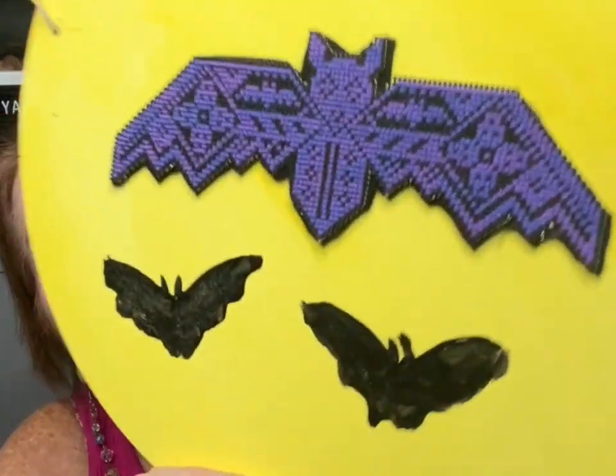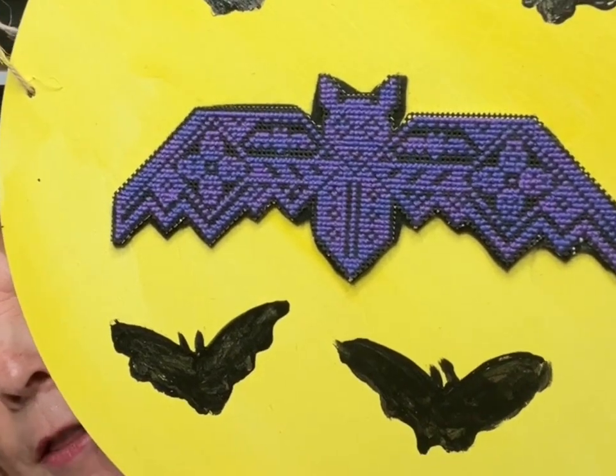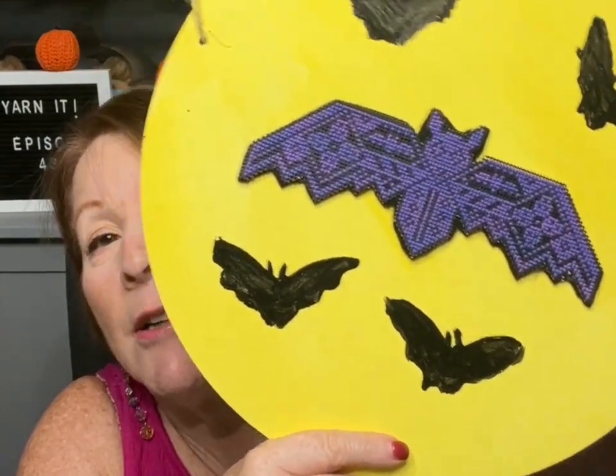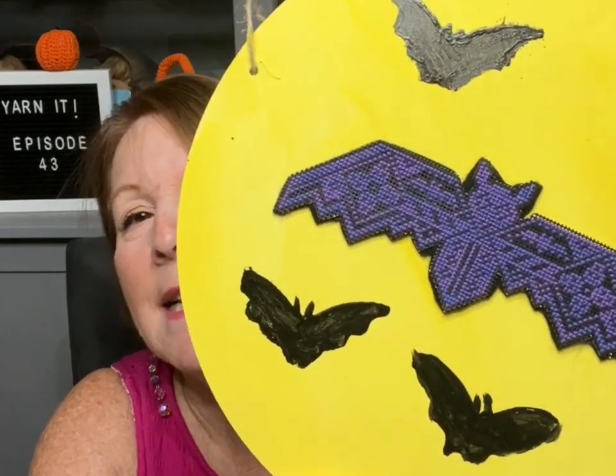And so with the only 1 color, and the pattern was pretty simple, it went pretty quick, the chart on the bats. So then I didn't know what to do with it. They had ideas. I could have just left it alone and put a ribbon on it. But then I saw, oh, I'd like to put it on a moon. So I got this moon at like a dollar store. And then I painted it yellow to make it more like a spooky moon.